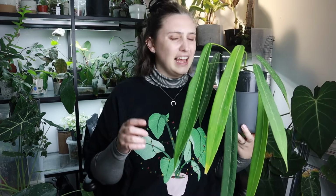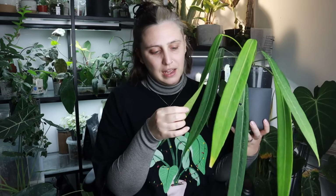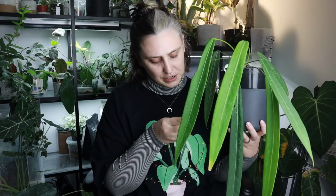It has just been such a pleasure to watch grow, and I feel like it's getting me into strappy anthuriums. I never used to really care about strappy anthuriums. They didn't really do it for me until this one. Because it is velvety, I feel like it's a good transition for me between the more velvety anthuriums like the crystallinum and the regal and the strappy anthuriums. But I feel like now I'd be much more open to giving strappier anthuriums a try.